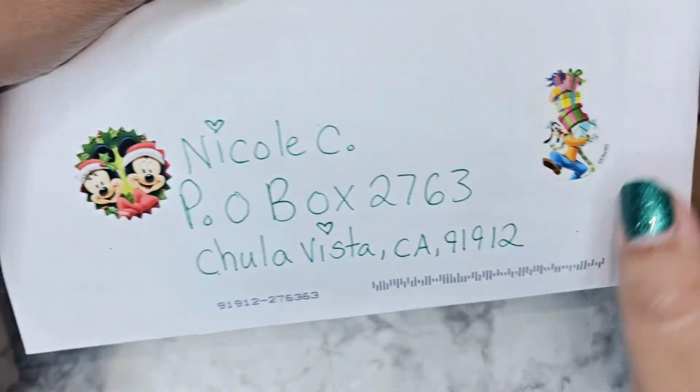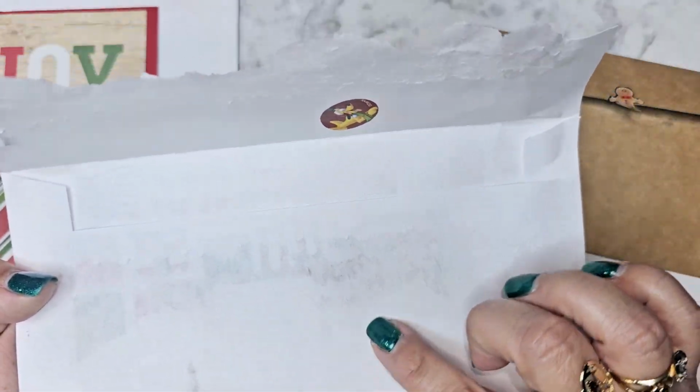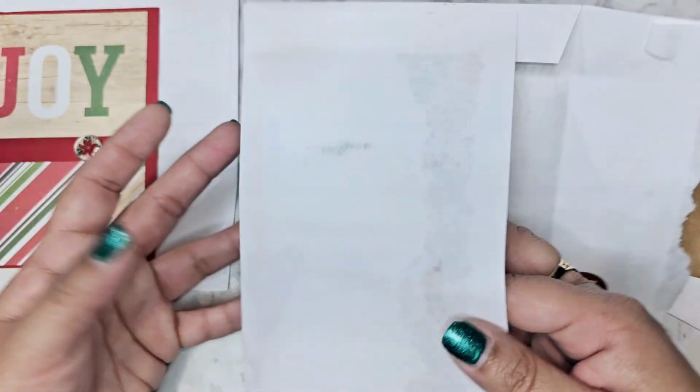And then our next one comes from Princess Kayla. And look, she put some little Disney stickers on here. And there was one on here that I stuck on the inside because it had kind of fallen off. So I wanted to make sure not to lose that.